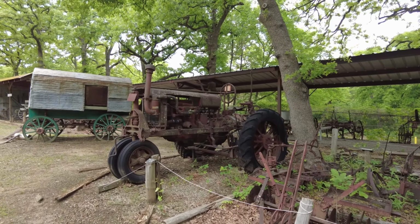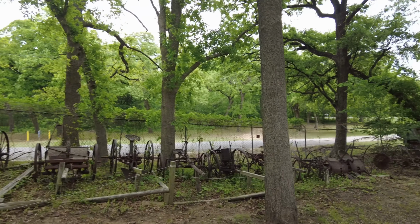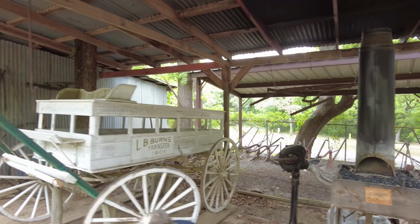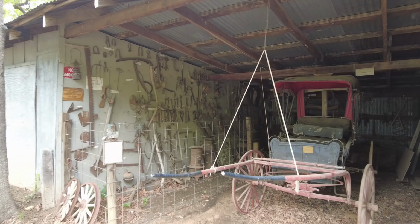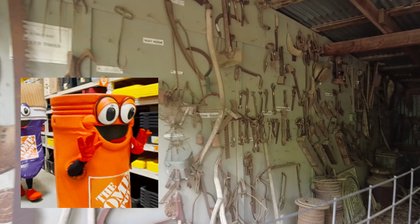So here's all the different tractors they used to use. This one is a modern one, but they have different kinds for different purposes. The blacksmith, the village blacksmith is right here. I think back in the day you had to make your own tools. Couldn't just go to Home Depot and buy it.